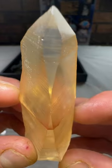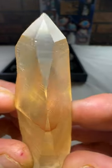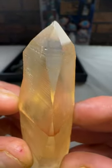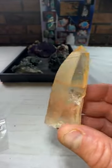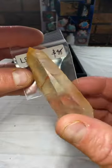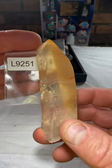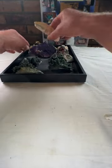Look, you can look inside, it's like it's talking to you, like, hey, you need to take me home, okay? I'm trapped here with all these lunatics. I need to get saved. Please, save me. SOS, get me out of this place. Just kidding. Hey, he's among good company. $85 that one was. We're going to make it $60. $60 for a beautiful orange Lemurian.